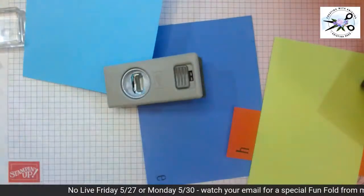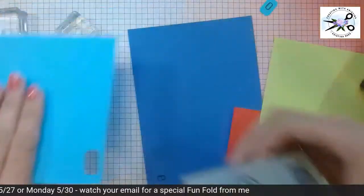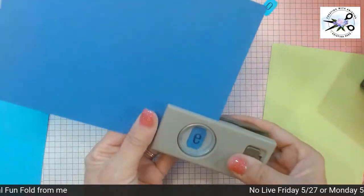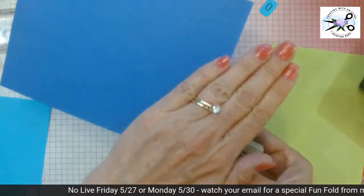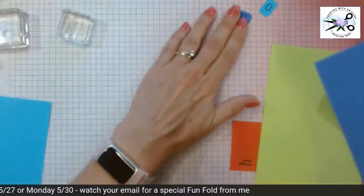Oh gosh, that popped all the way out. Hold on. Be more careful when I punch. All right, so one way to keep it from punching out real far is you can put your hand over it, or you can turn it all the way upside down. I tend to do that a lot.